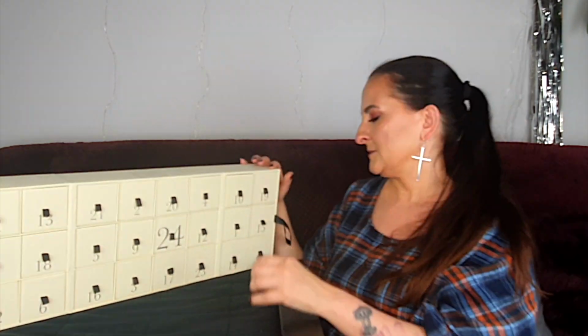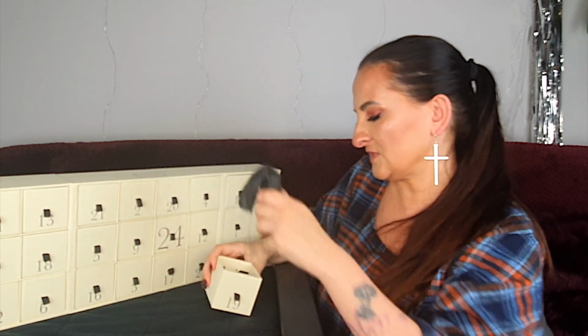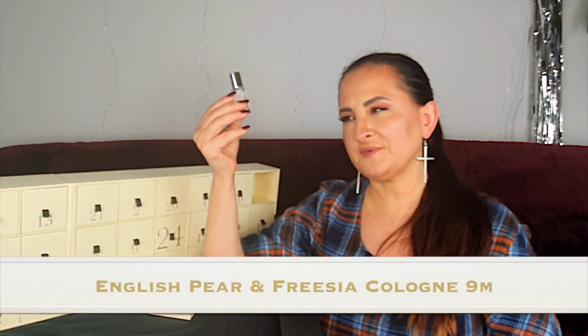So yeah, number 19 is here, and I think we have another fragrance. So here we have English Pear and Freesia, and for me, this is one of those fragrances I'm not a massive fan of. Again, I might actually try and layer this with something, but as a fragrance itself, it's just not really me. It's too fresh and fruity, I would say, and there's too much acidity for my liking. I would describe it this way. For me, it's too acidic.